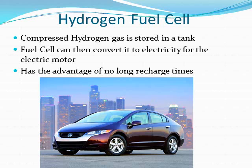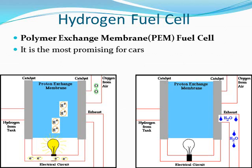Now we'll look at hydrogen fuel cells. Compressed hydrogen gas is stored in a tank, and the fuel cell can then convert it to electricity for the electric motor. This has the advantage of no long recharge times compared to recharging a battery. The most promising type of hydrogen fuel cell is the polymer exchange membrane.